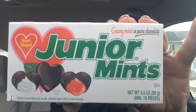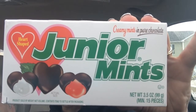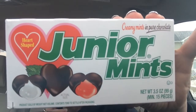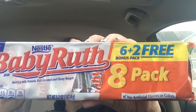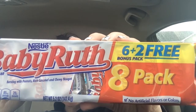These are quite interesting. They have the white and red filling. And they are, of course, the Junior Mints. And they're heart shaped, and I'm not even a big fan of Junior Mints, but I could not resist the heart shape and them being red, so I was sold. They have these in the 6-pack, but I found these in the bonus 8-pack, so I picked those up for my son.